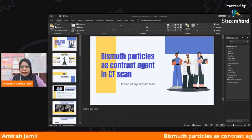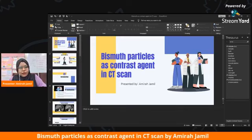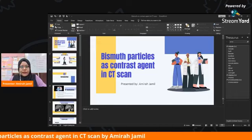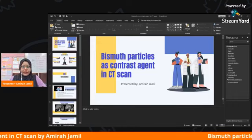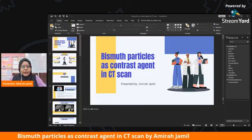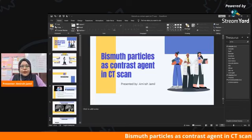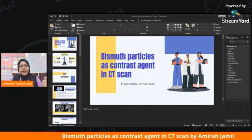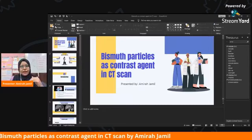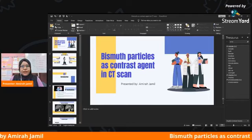Metallic nanoparticles such as gold, platinum, and bismuth were introduced decades ago, and the Z number of gold is 79, platinum is 78, and bismuth is 83. Like I said, as a rule, materials possessing higher density or high atomic number Z tend to absorb X-rays better and at the same time increase the visibility, or the contrast enhancement, in the image. So theoretically, bismuth nanoparticles would yield higher contrast enhancement in CT images than iodine because bismuth has a higher Z number than iodine. So these are our objectives.